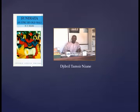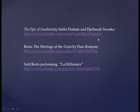So for instance, to underline that the book that we read in class only gives us a limited understanding of what is an oral source, we listen to excerpts of the ways it is usually told in context by the griot, the oral historian. So I'm just going to give you a quick example of what we can listen to, if it works.